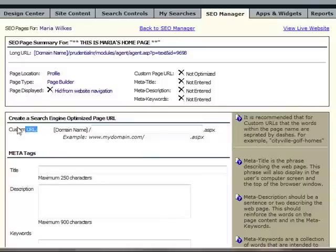Now we can create a custom URL, so instead of having this long URL, I can change that to where it will reflect whatever name I give it. Now when I type it in, I need to make sure that I have a dash in between each of the words so it's more legible and it can be read effectively by the search engines. Okay, so what I've typed in is homes for sale in Ponte Vedra Beach, Florida. That will be my custom URL.